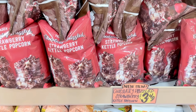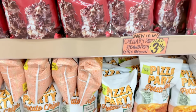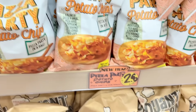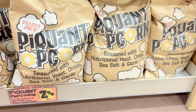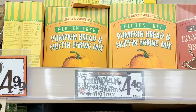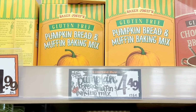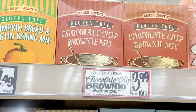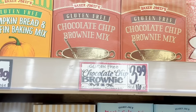We already saw the new popcorn, and just to recap, the Pizza Party potato chips are also new, which are $2.69, along with the piquant popcorn seasoned with nutritional yeast for $2.99. They both arrived last week, and my store still had some gluten-free pumpkin bread mix left. This is $4.49. And the gluten-free chocolate chip brownie mix, this one is really good. I used to get this all the time, and a box is $3.99.